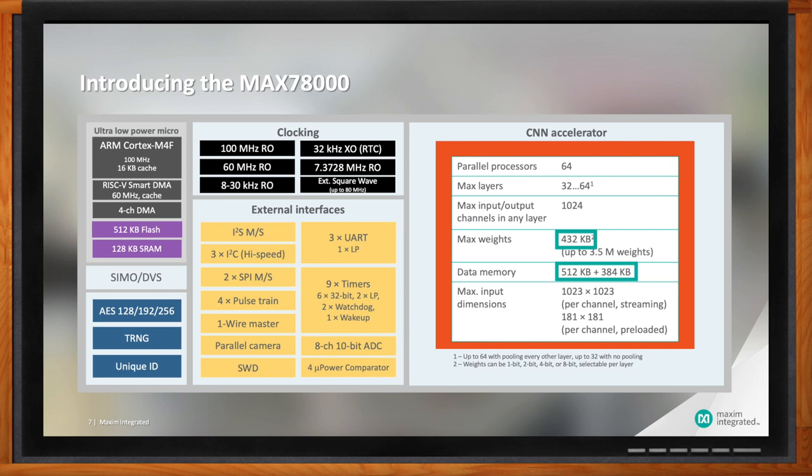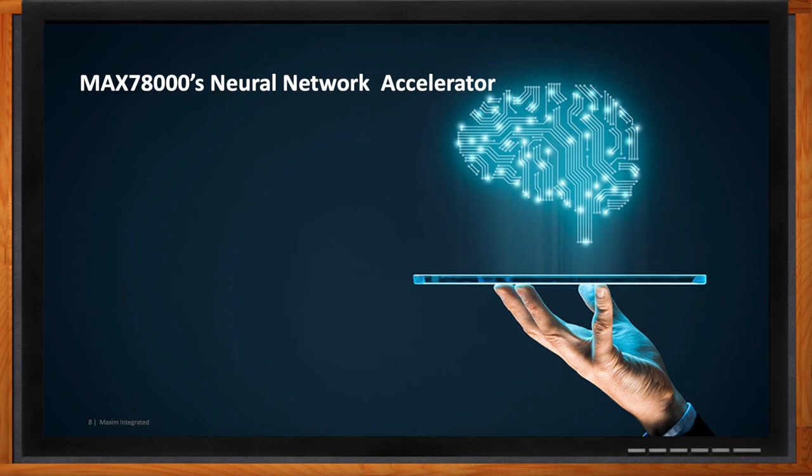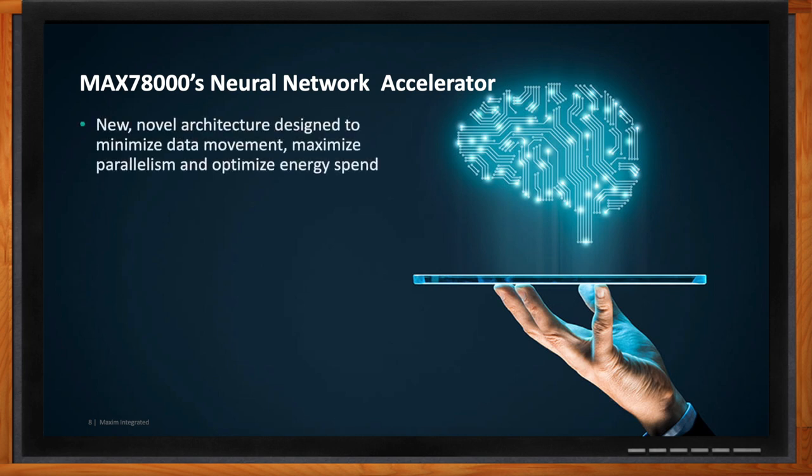Cool. Now, Kris, I'm especially interested in the neural network acceleration part of this. Can you tell me a bit more about that? Yeah, that's the most special part of this chip. So that neural network accelerator, it's our own novel architecture. It's something that we came up with. When we were really studying the problem of the convolutional neural network, the first thing that you see is billions and billions of multiplications. And so your first thought might be, let's make the math efficient.